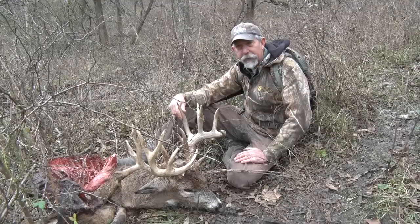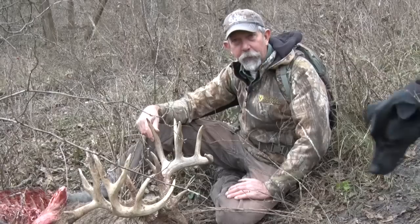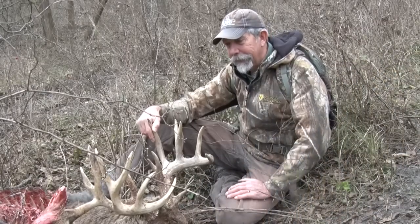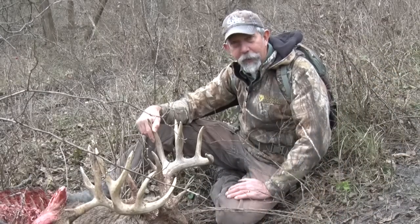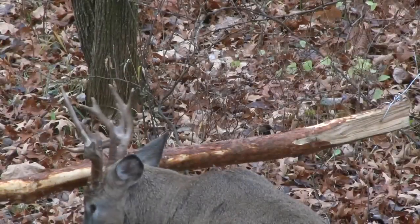I'm very, very fortunate to have a buck like this in the area. You know, they just don't come like this very often. Definitely was photogenic, I'll say that for him. I'd hate to say how much video and trail cam pictures I've got of him over the last 3 years.